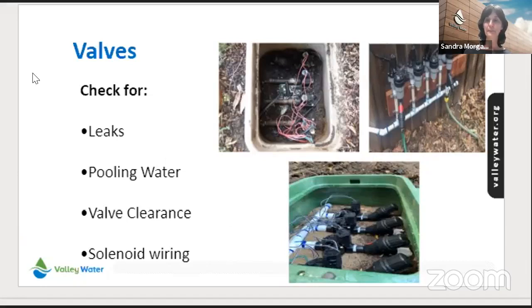So for each valve, and I forgot to mention, of course, that you might have valve boxes in the front and backyard. You might have multiple boxes, or you might have just one. Just go to each and every valve and run each valve and take a look and see what's going on for each of them.